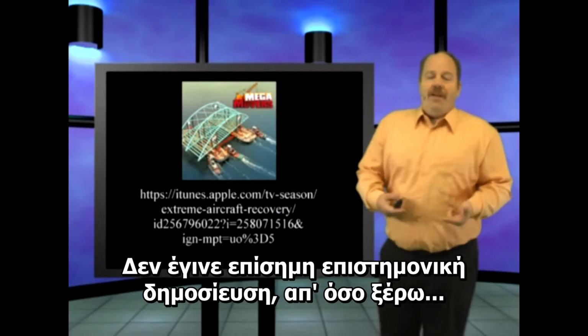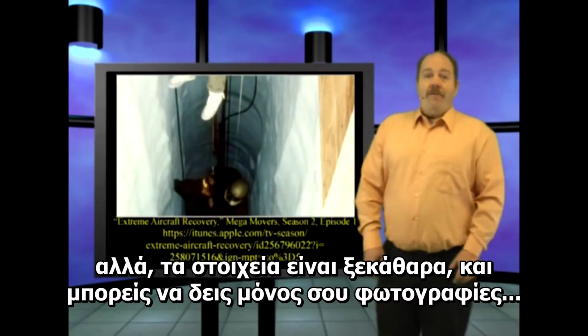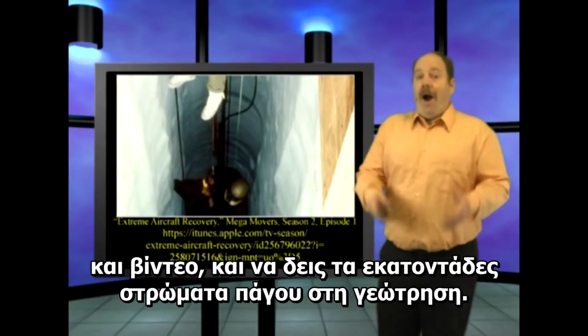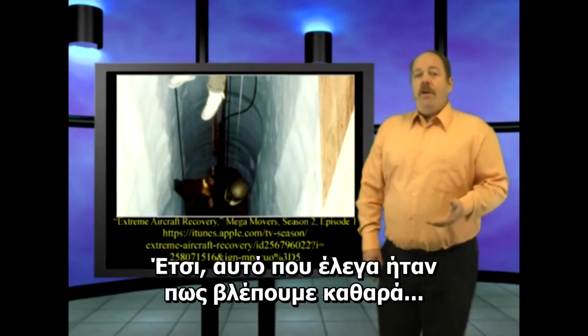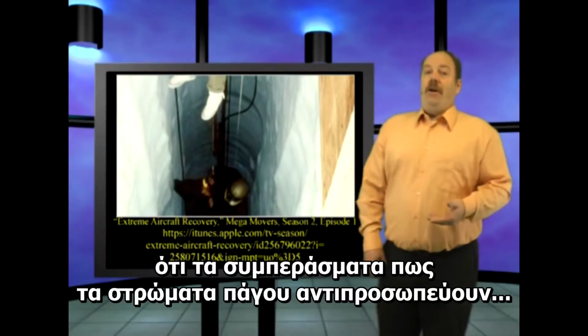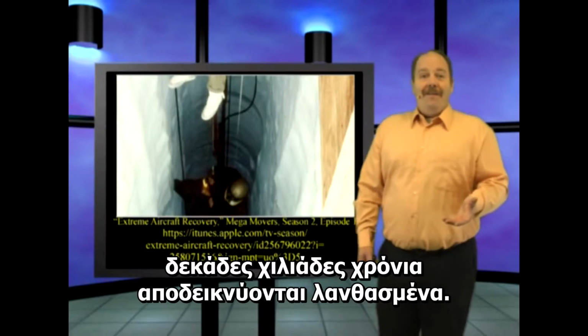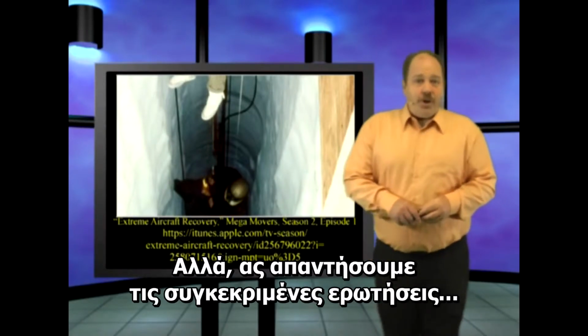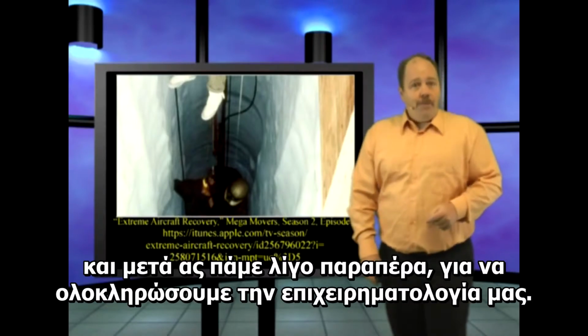There is no formal scientific write-up that I'm aware of, but the facts are clear, and you can view photographs and video for yourself and see the hundreds of ice layers visible in the gopher hole. So the point I was making was that this clearly shows that the assumptions of the ice layers, representing tens of thousands of years, is falsified. But let's answer the specific questions and then take things a step farther to drive the point home.